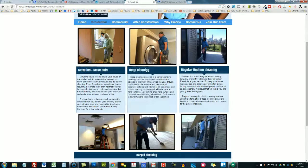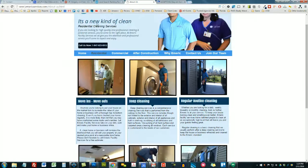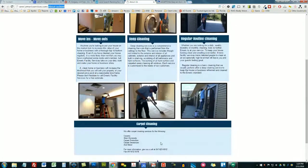These headings are important. You can use in HTML, it's the H1, H2, H3. H1 is heading 1, and it's extremely important to Google. I also noticed that this page, look at the page title up here. It says About Us. It doesn't say residential cleaning. Look at the URL. It doesn't say residential cleaning. So there's a lot of technical issues with this that's going to keep you from showing up for residential cleaning.